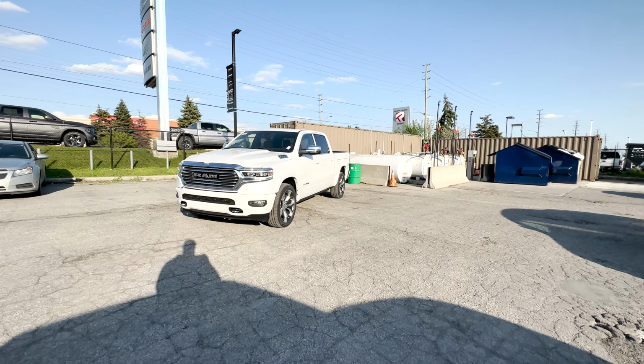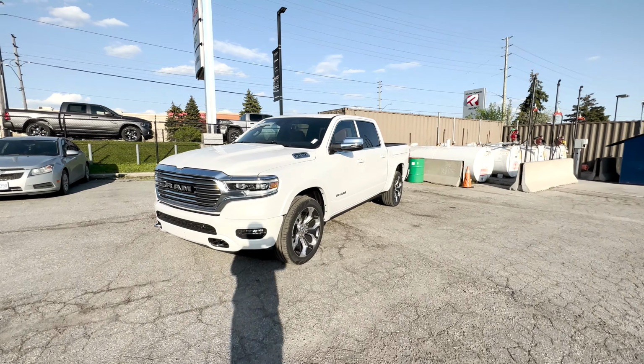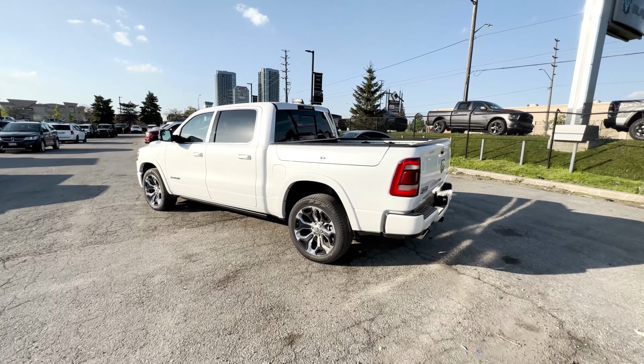Here is the 2023 Ram 1500 Limited Longhorn. The 2023 Limited Longhorn does everything you expect from a pickup truck and more. Also, it has a very unique interior. In this video, I'll be going over what trims are available with the Ram 1500s, what safety features you get with this 1500 Limited Longhorn, the exterior, the interior, the infotainment system, and the pricing.